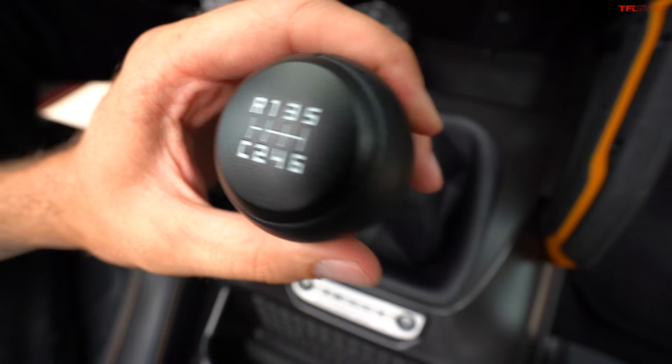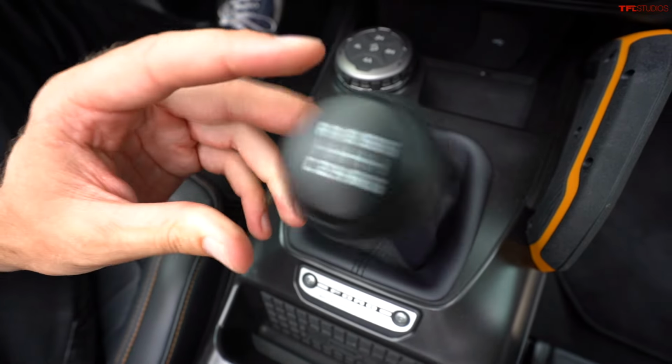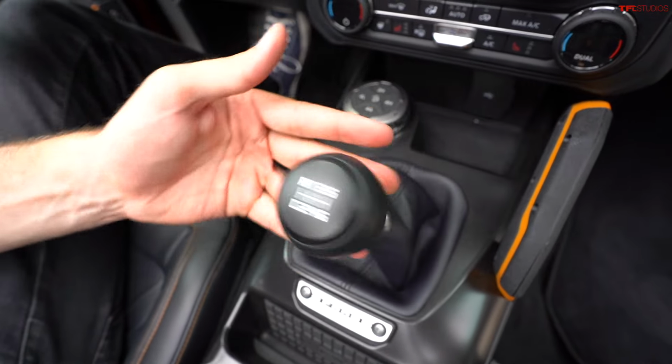So the 2.3, the small engine, comes standard with a manual transmission, and it's a very good 7-speed manual. And if you want the manual, you have to get the small engine. So you cannot spec that in the 2.7. So definitely something to consider. If you want that pure old school, I want to shift my own gears, you're going to be getting the small engine regardless.